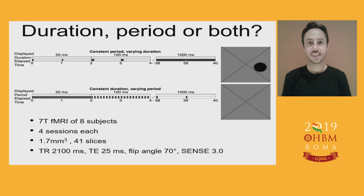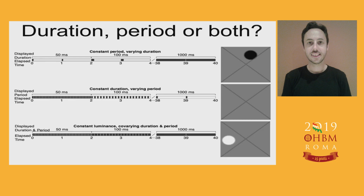And so here the event is always a 50 millisecond flash, but we change how spaced out those events are in time. And we also included a third condition where the event duration and the event period change together so that there's always a dot on the screen. As soon as one disappears, another one appears immediately. And this keeps the luminance of the display constant. So this is a nice low-level visual property.